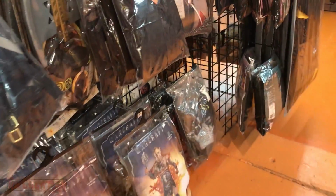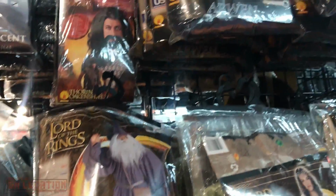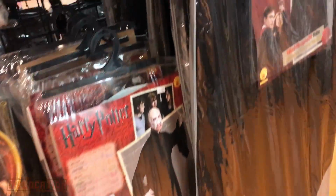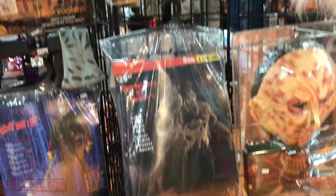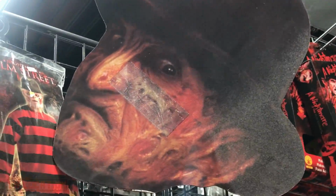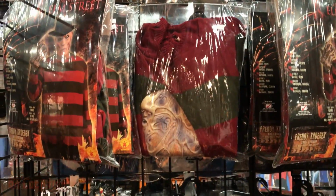But yeah, so you can see as far as these costumes here, on these middle racks, they're all organized by theme. So right here is Lord of the Rings, all Lord of the Rings. You got Harry Potter costumes right here. Ooh, I liked this section. It was all horror icons, like Friday the 13th, Nightmare on Elm Street. I love that. It's a big Freddy mask head thing that you put on.